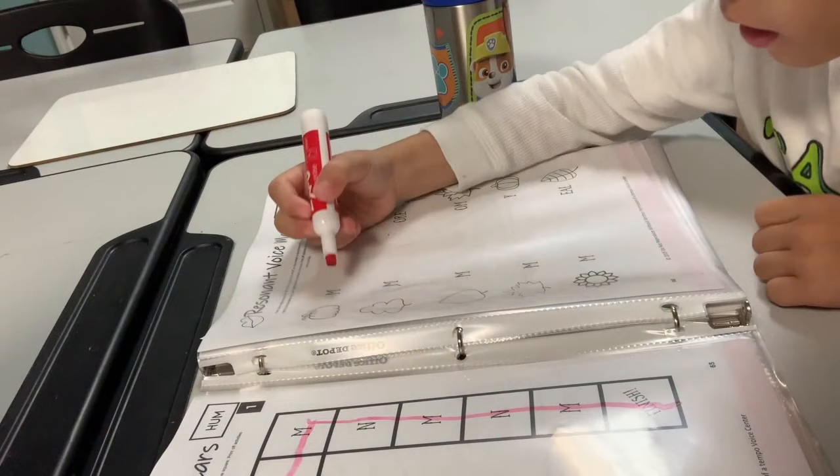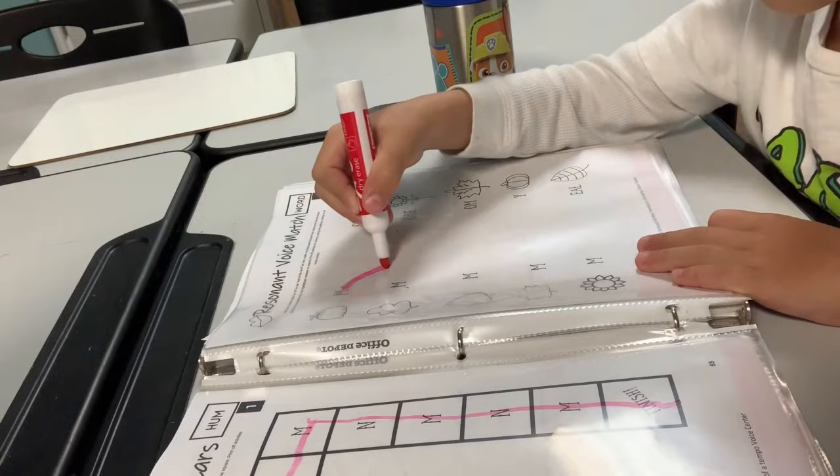Okay. So. What do you think that is? A pumpkin and a pumpkin? Yeah. Okay. My. Okay, so remember, my.